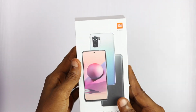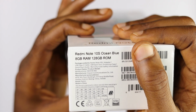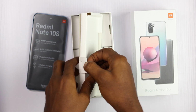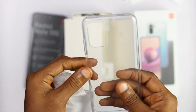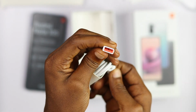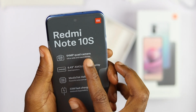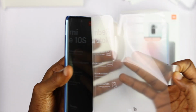The Redmi Note 10S comes in a compact familiar box. We have the 8 gigs of RAM and 128 gigs ROM variant, and this color is called Ocean Blue. In the box, we have the phone itself, then an envelope housing a user manual, a safety guide, a warranty card, and a TPU protective soft case. In the compartment below, we get a USB-C to USB-A cable with an orange accent, and finally there is a 33 watts fast charger.